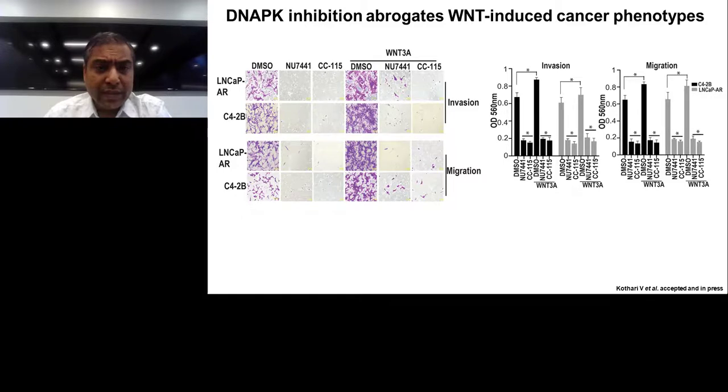So the next question we asked is whether DNA-PK inhibition can abrogate the Wnt-induced cancer phenotype. As you can see here in these migration assays on the left-hand side, when we induce LNCaP-AR and C42B cells with the Wnt3A ligand to induce the Wnt signaling, they get more aggressive. But when we inhibit the DNA-PK in this Wnt3A induced state, they stop migrating, indicating that DNA-PK inhibition is impactful in abrogating the Wnt-induced cancer phenotypes.